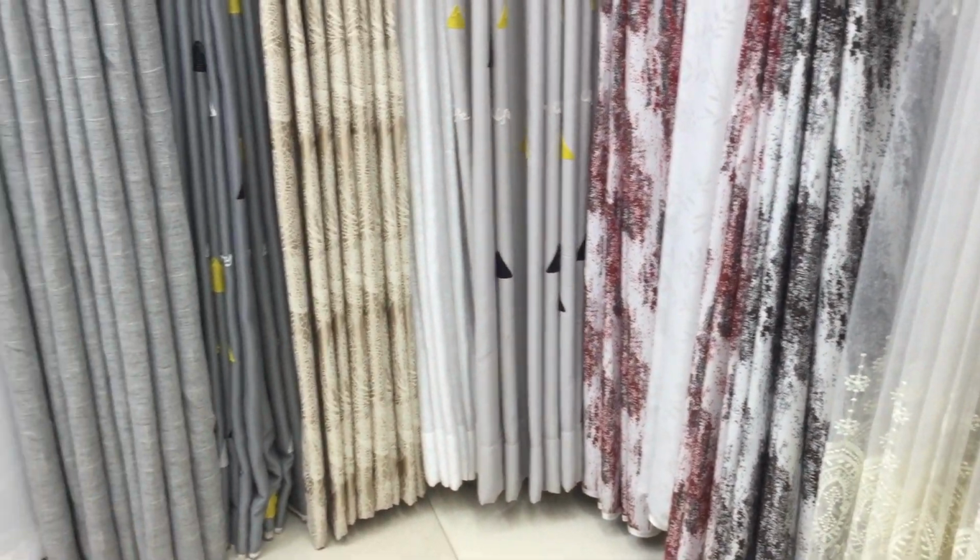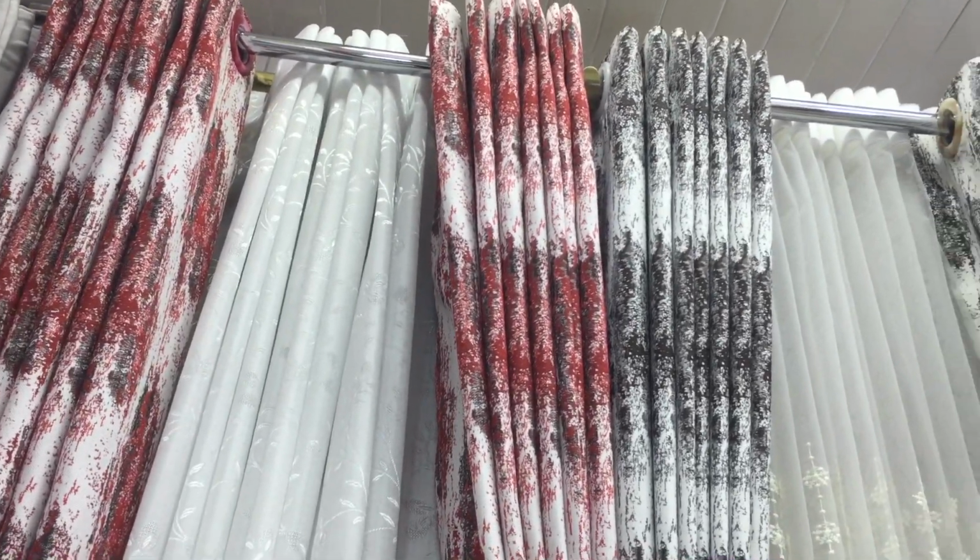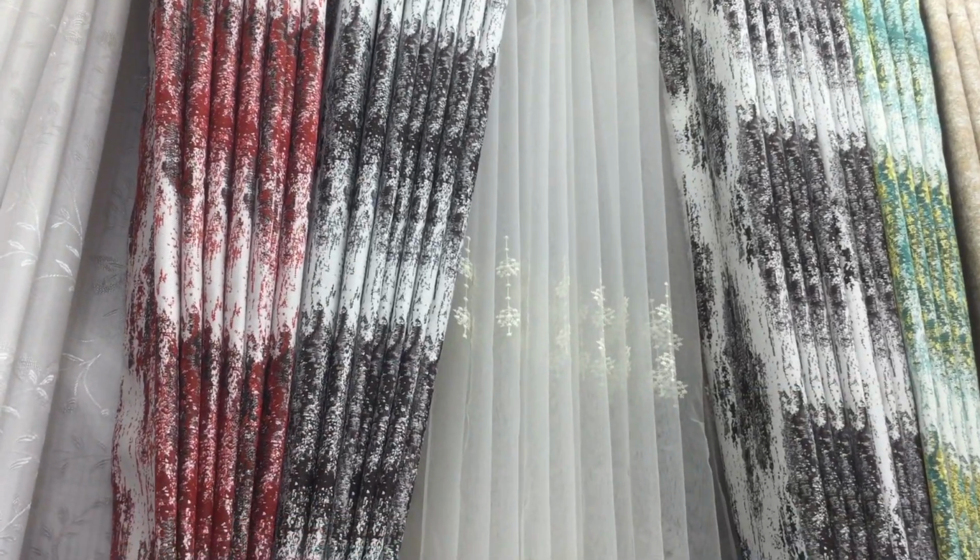Then there were these other curtains that I really love. These are also heavy curtains, and you can see they are also shears at the back. So yeah, it's a one-stop shop. You can get your shears, you can get your blinds, and that is it, guys. And they will give you very good discounts.